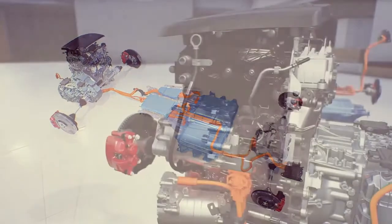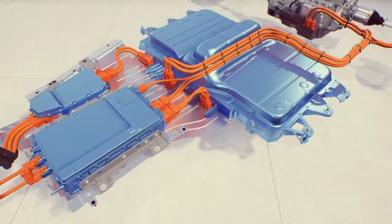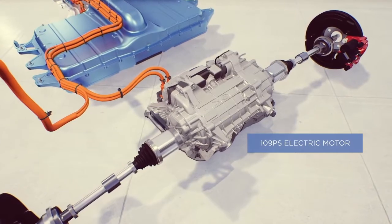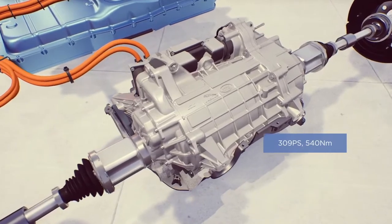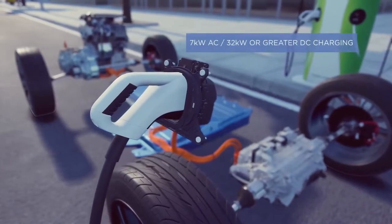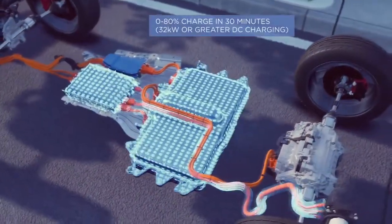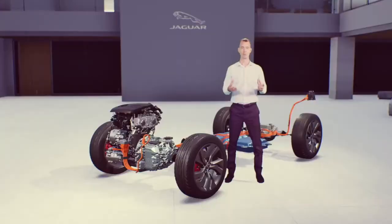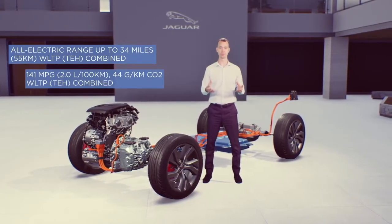It combines a turbocharged 1.5 litre 3-cylinder petrol engine generating 200 PS, a 15 kilowatt lithium-ion battery, and a 109 PS electric motor for an impressive system output of 309 PS and 540 Newton meters of torque. And E-PACE's onboard charging is capable of 7 kilowatts AC and 32 kilowatts DC charging. Charging at 32 kilowatts, the battery can be taken from 0 to 80% in as little as 30 minutes. What this means is you get all the benefits of an efficient, refined vehicle with truly responsive performance.